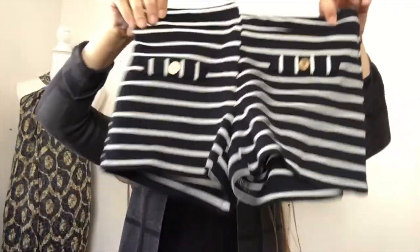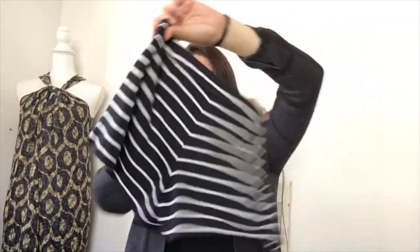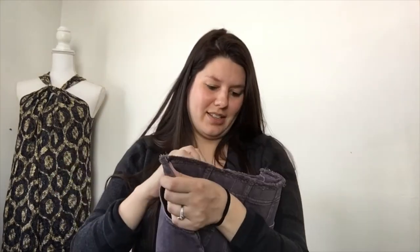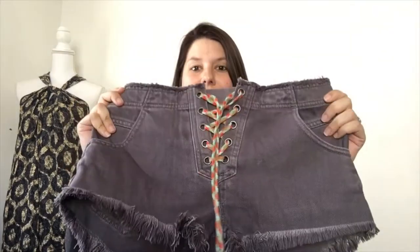Little sailor shorts, navy, Topshop brand, size 2. Here's the back. Topshop, I mean, they don't really sell for me. But those are cute. And if anything, oh, these are Free People. I know because I wanted these. What size are these? Size 26.